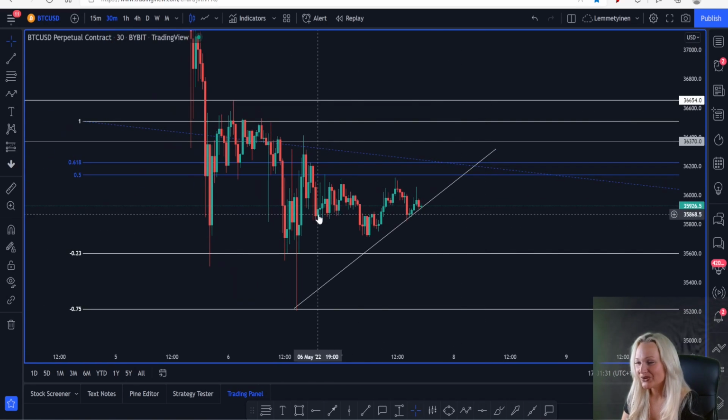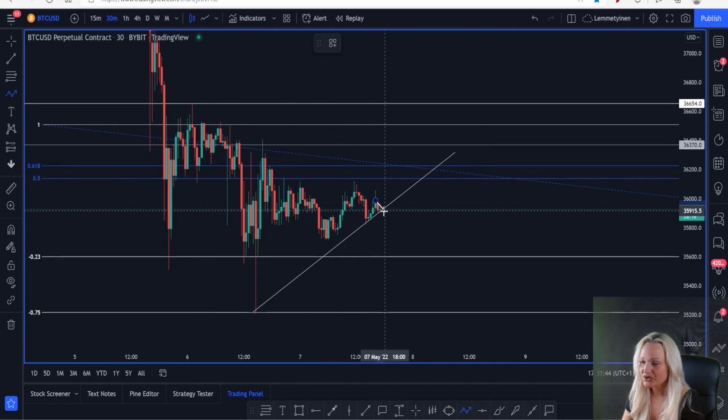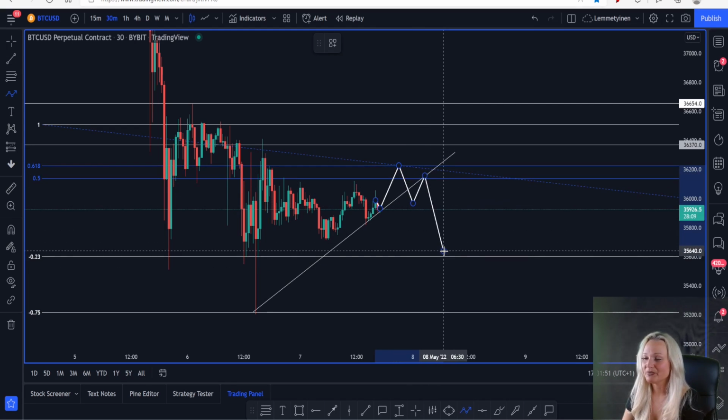In today's episode, I will show you why we potentially can come back up on Bitcoin to 36,140 or potentially 36,225. What we see right now could be a higher low that pushes back up to these Fibonacci levels, and you know what I look for. I do look for the market to reverse to the downside.